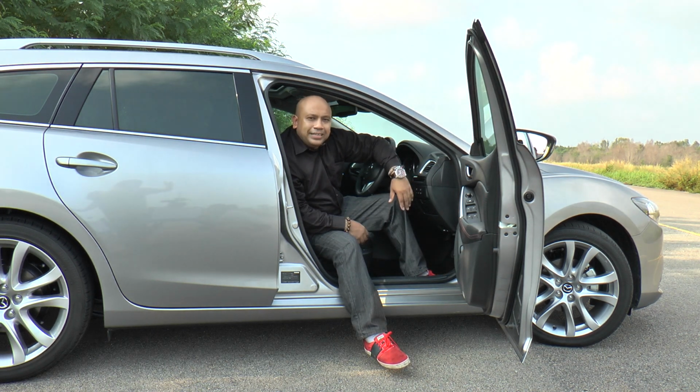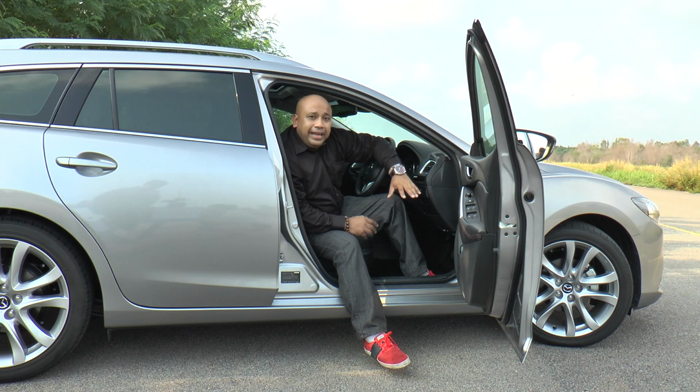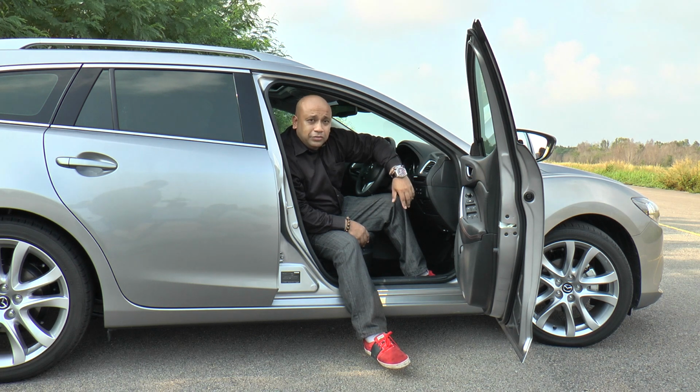The Mazda 6 is priced at $165,988 after a $5,000 CEVS rebate and a $3,000 launch promotion. But you might want to check with the guys over at Trans Eurocars as well, or give them a call to find out about the latest information. Road tax is at $1,786 per year.